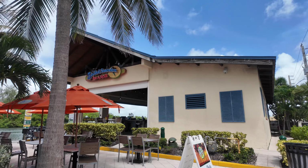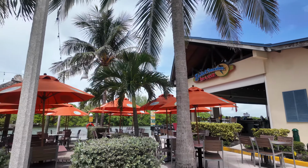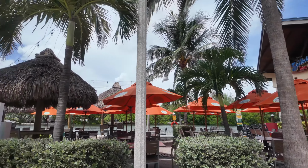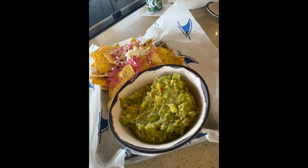So we're going to board the water taxi at the 5 o'clock somewhere location, which is right across from the Margaritaville Resort in Hollywood Beach, Florida. Before we get on the water taxi, we're going to have a little lunch here at 5 o'clock somewhere. The next water taxi leaves in 90 minutes. If you get here for lunchtime or between 5 and 7 p.m., they do have happy hour.